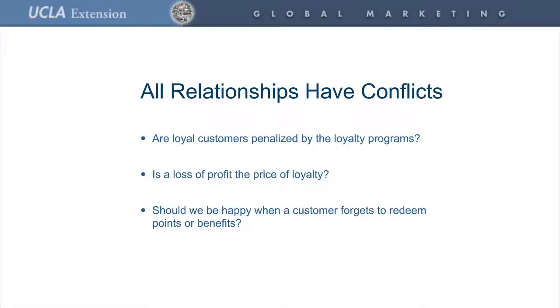Can you see the conflict within this relationship? On the one hand, miles are meant to reward loyal customers, to make them feel special, smart, and valued. On the other hand, loyal customers using mileage hurt the corporate objectives of greater revenue, profit, and value.